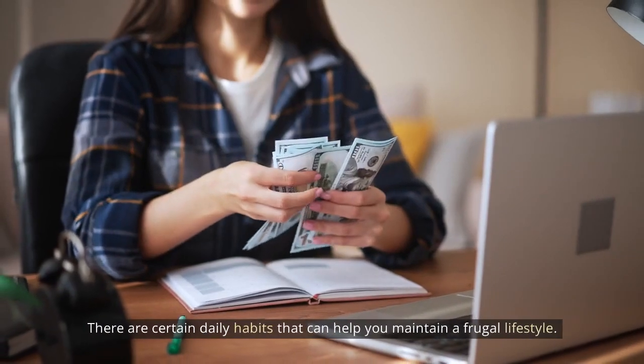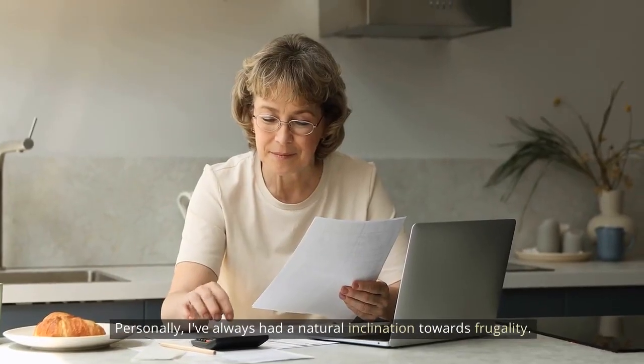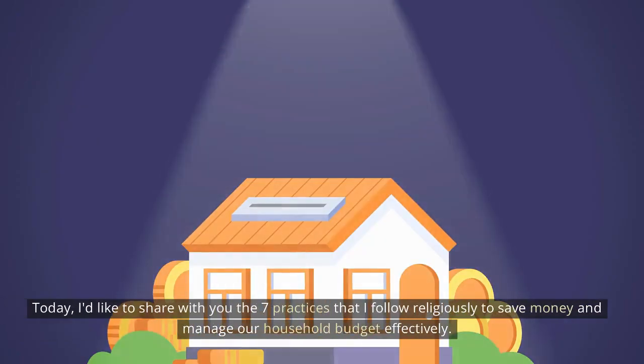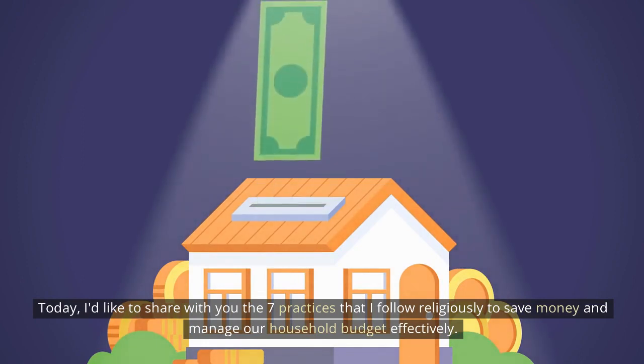There are certain daily habits that can help you maintain a frugal lifestyle. Personally, I've always had a natural inclination towards frugality. Today, I'd like to share with you the 7 practices that I follow religiously to save money and manage our household budget effectively.